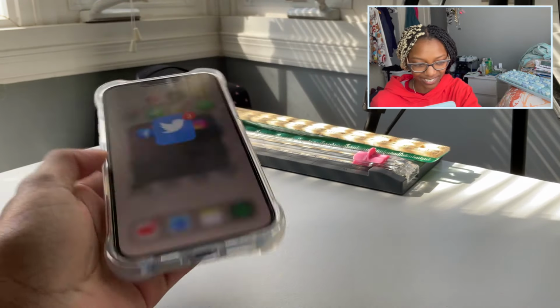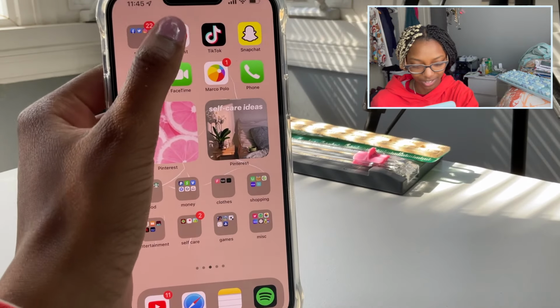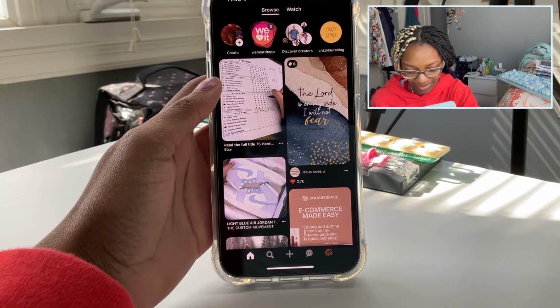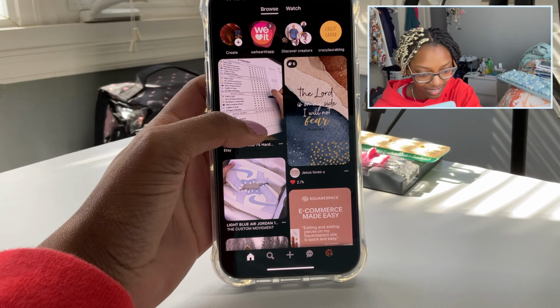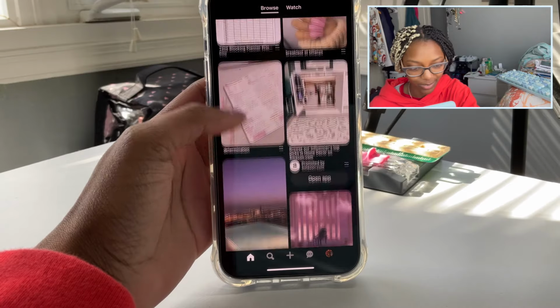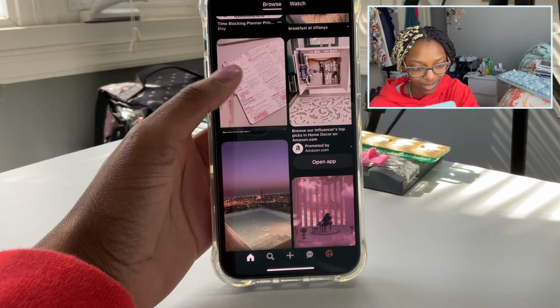Yes sir. Anyways, and then we have Pinterest, which I love. Pinterest is like my getaway from everything. I love it so much. My Pinterest feed is literally all over the place. It's not even funny.